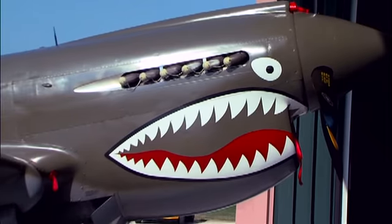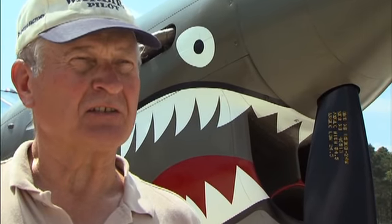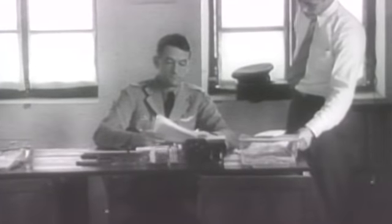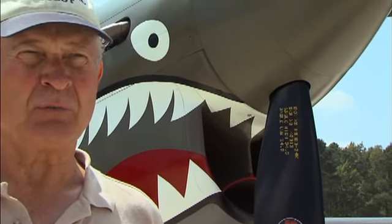Well, this airplane served really very well in China after the Flying Tigers, and during that time they had great success against the Japanese fighters in China. So the Army Air Corps then took over the Flying Tigers' job and continued to use the P-40, known as a Warhawk, this particular model is known as a Kitty Hawk, throughout the remainder of World War II in China.